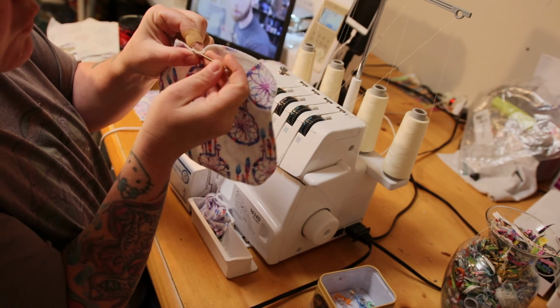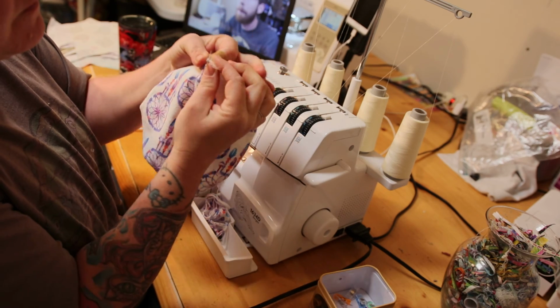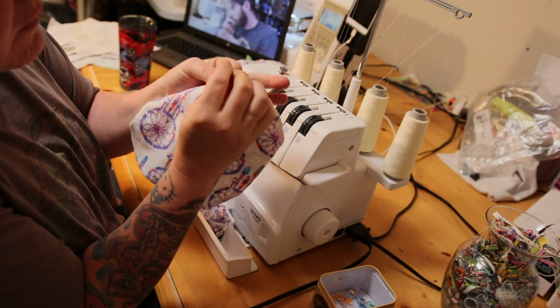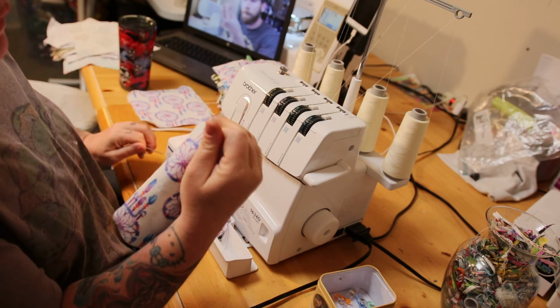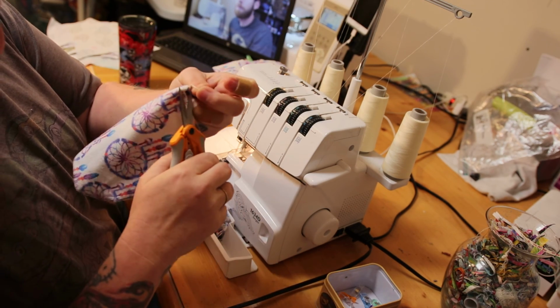And actually, since it's two pieces, I'm going to do it in between the front and the back. You're going to take that tail and you're going to thread it through. Pull the thread tight, clip it without clipping your finger.